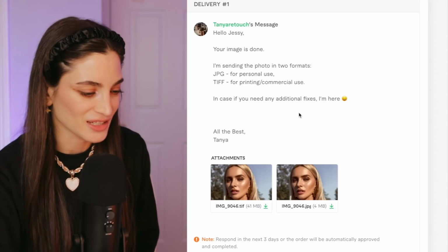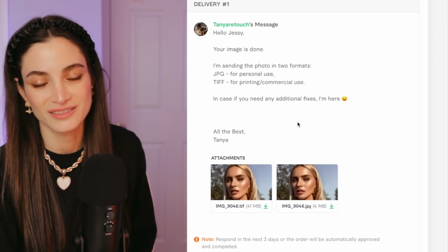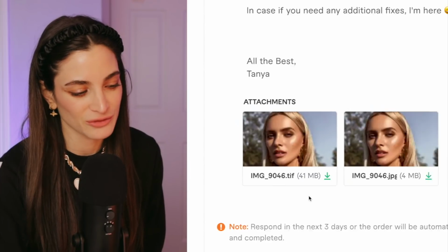They are the sweetest, I swear. I love them. I love you guys. Is that weird to say? This looks better than anything I've ever retouched in my life. Just the preview, the low res preview right here. It's interesting because some retouchers send you different versions. Some send you one version. Everybody's different. Okay.